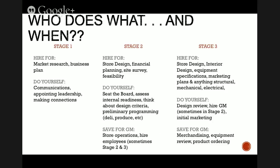And stage 2, like I said, I come in sometimes after stage 1, but it's usually stage 2. You want to do your store design, financial planning, site surveys, feasibility, whether that is in the site itself, 2 or 3 sites, whatever that looks like. That would be something you need to bring in. You're going to be doing all the background stuff like setting the board, your incorporation, all of that, and then a little bit of the programming.